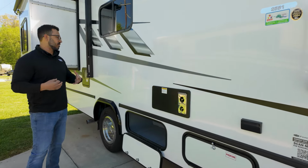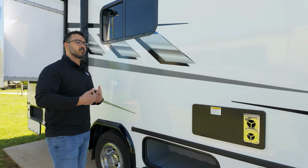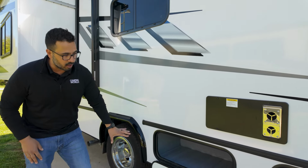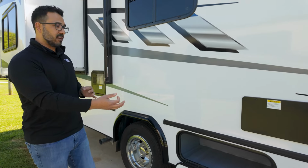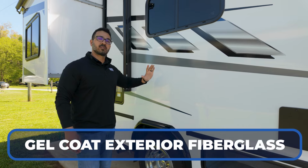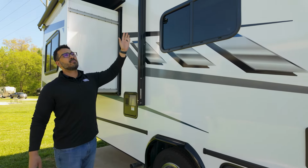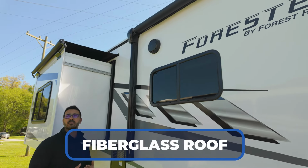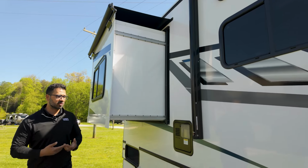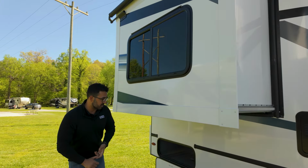If there's one thing I have to say about this floor plan, a lot of times in Class C's, we get like this really big storage area in the back. Unfortunately, this one just doesn't have quite as much as I would like to see, but they try to make up for it by putting a lot of other storage kind of bins all the way around it. You'll also see the gel coat fiberglass on here. Of course, it's going to be aluminum frame, 2-inch wall thickness, block foam insulation, and then up top, this one actually has a fiberglass roof, which again is one of those kind of construction components that I personally really enjoy, and I like having that over a TPO membrane, which is what, again, most Class C's will have.